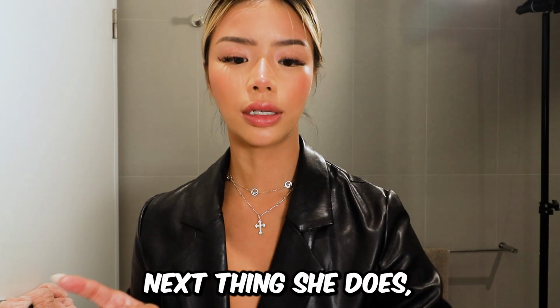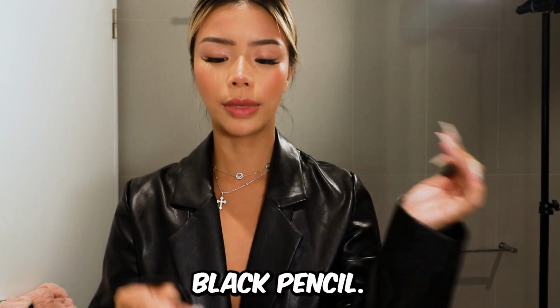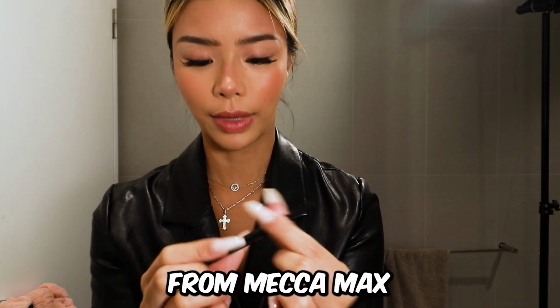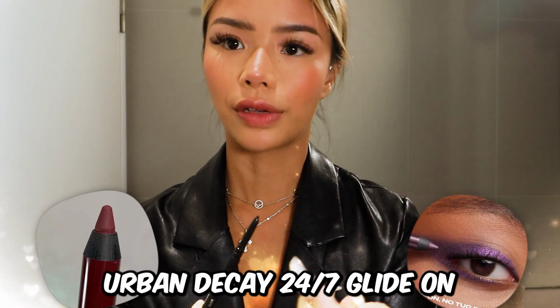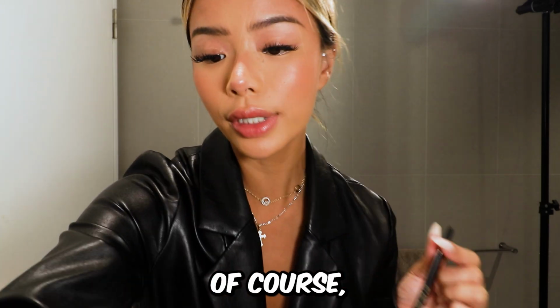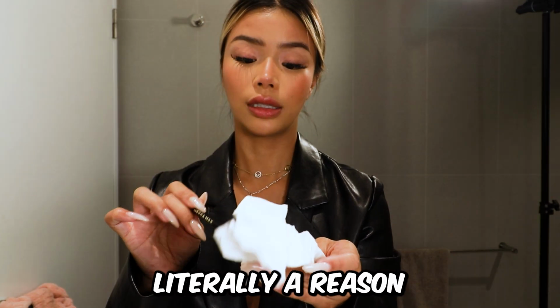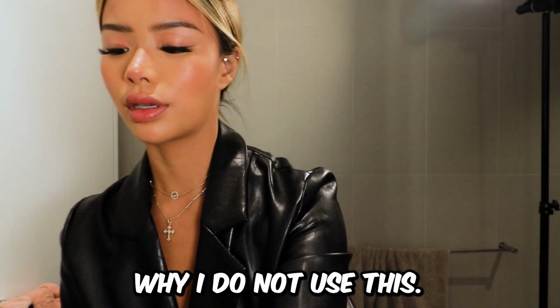Okay, the next thing she does, which is something very new to me, she fills in her waterline with a black pencil. I got this one from Mega Max. She uses the Urban Decay 24/7 Glide On. I actually tried to look for that and they did not have it, of course. I am actually so scared because I have a feeling I'm gonna mess this up, because there's literally a reason why I do not use this.